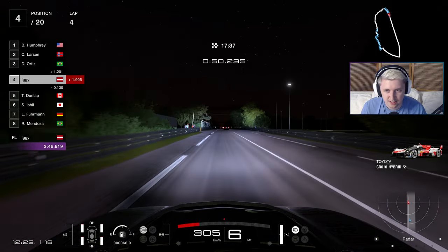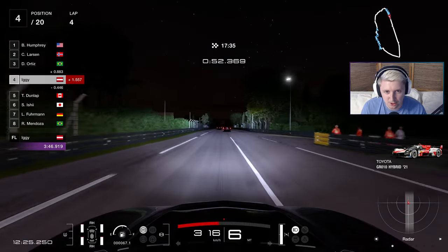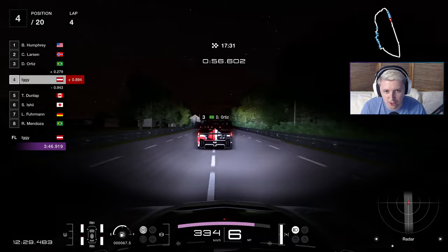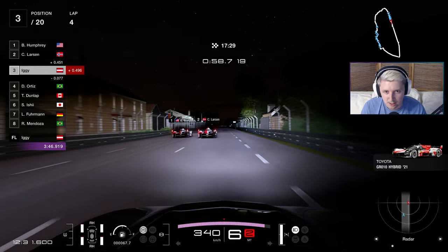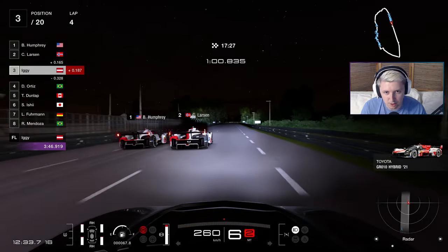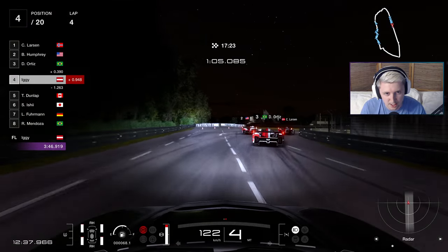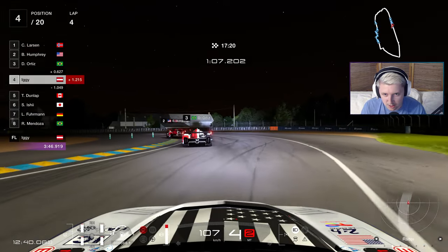Can we get more of them here on the straight? This is the question. Oh, absolutely we can. Look at the speed. A double on the brakes? No, no. I couldn't see where I need to brake. That was way too early, and I got scared. So we lost P3 once again down to P4.